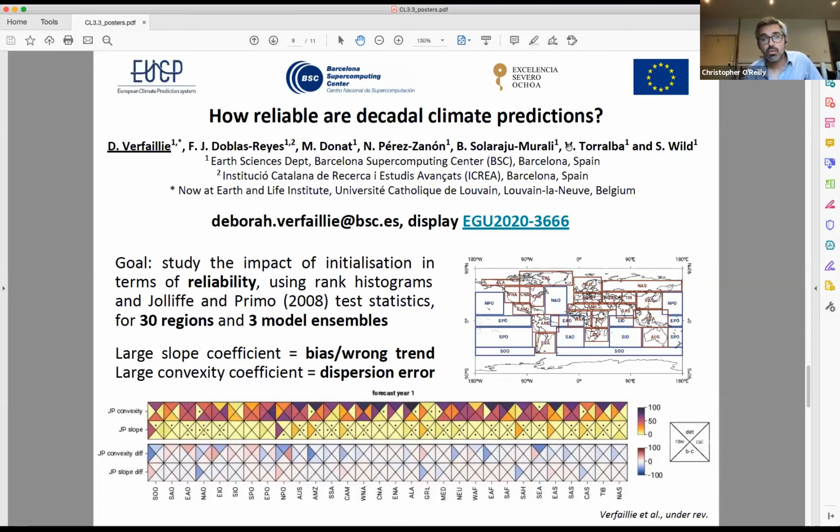Hi, everyone. Our study was about the reliability of decadal climate predictions, and the goal was to study the impact of initialization in terms of reliability. For this, we used rank histograms and also the Jolliffe and Primo statistics for 30 different regions across the world and three different model ensembles.